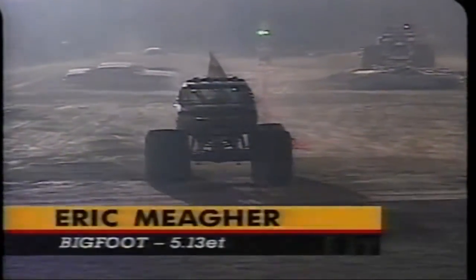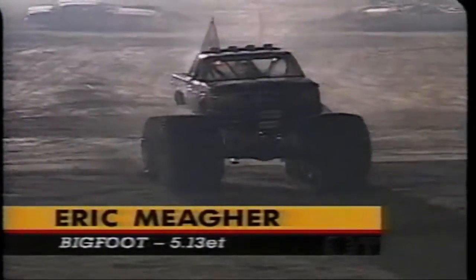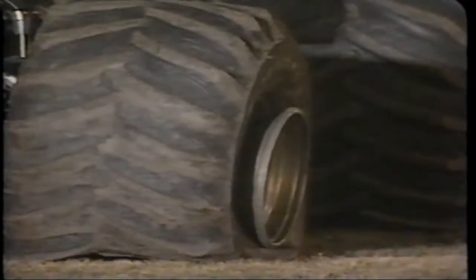Well, it's all Bigfoot, but a rough landing. Oh, he blows off the right rear. He blew the right rear tire off. The front end nosed in and then slammed the rear end down. So there you can see it is off the rim, so he takes the victory, but the Bigfoot crew will have to change that right rear before he can continue on in the next round.